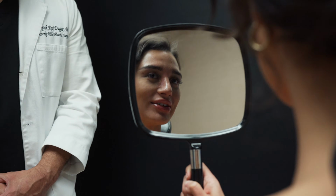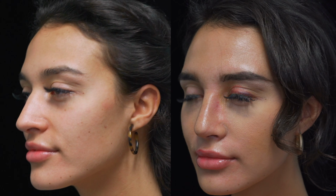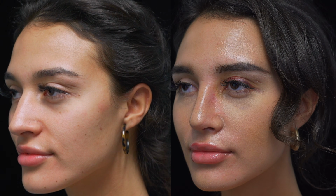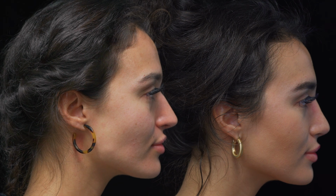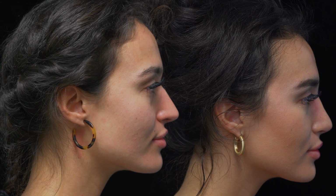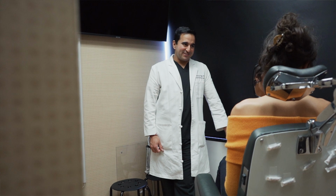Oh, that's incredible. I really, really am happy with my results. They're exactly what I was looking for, that happy in between, not too much, not enough, but just that subtle, a little bit more feminine version of myself that I was looking for. I'm really excited to see how my results continue to heal and get better. But right now, they're fantastic, and I just couldn't be more happy. Thank you, Dr. Dugar and his team.